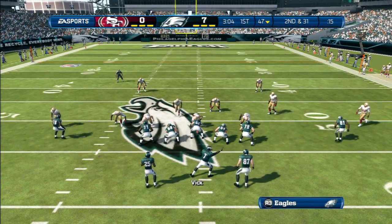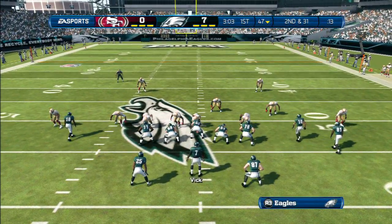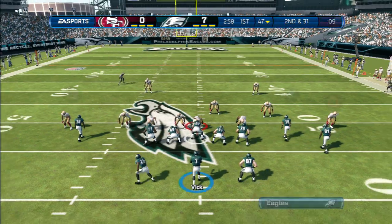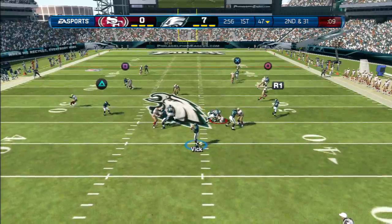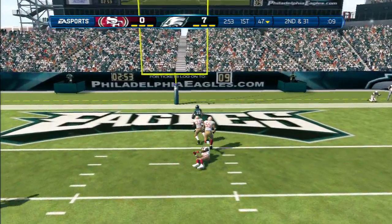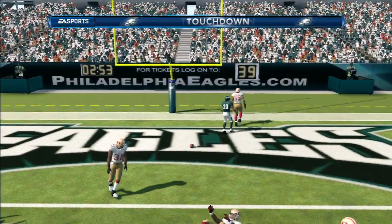Here, a split backfield. Gun. Right 20, from the gun. Vick is looking long. What a catch. Finds the sacred sod. Touchdown.